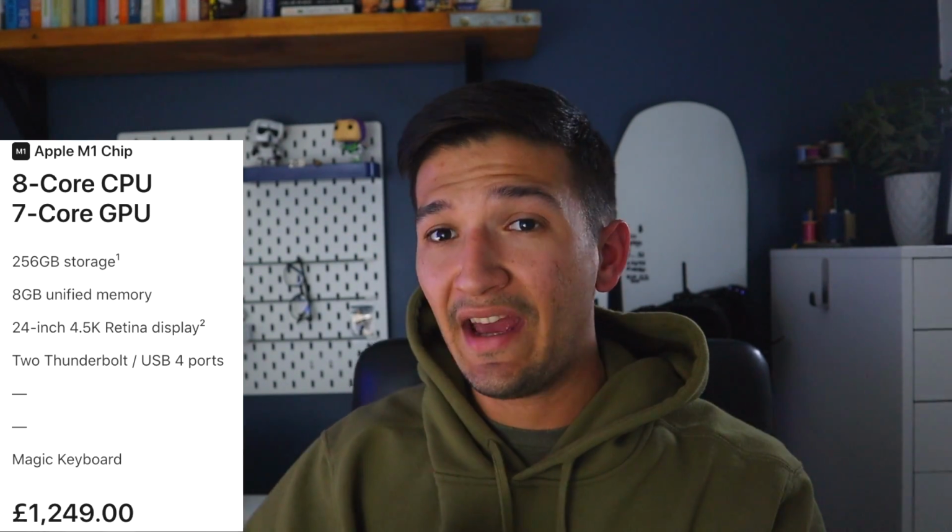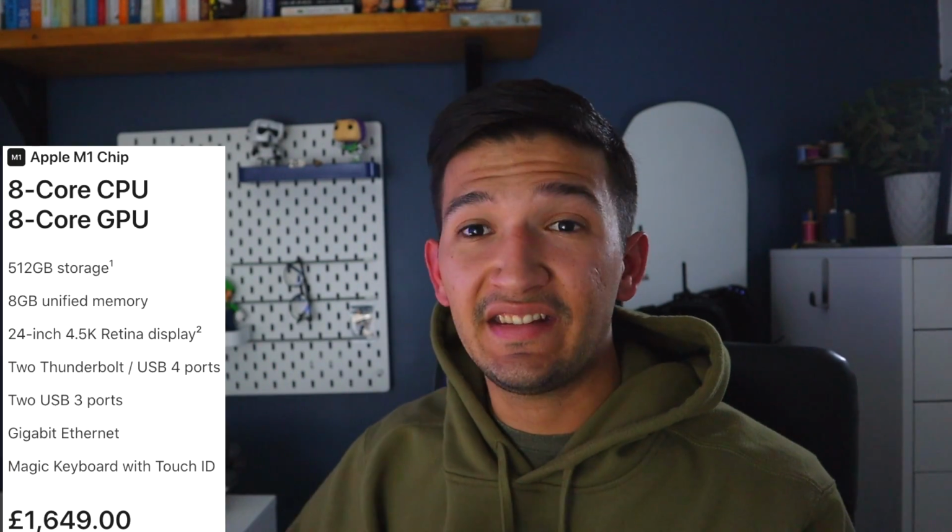The iMacs retail for 3 different prices: $1299, $1499, and then $1699. The $1299 only comes in 4 colors and only comes with 2 USB-C ports, both of them Thunderbolt. That's the only down thing. The $1499 comes in all 7 colors, and you have your 4 USB-C ports, 2 of them being your fast transfer Thunderbolt ports. And then the $1699 is pretty much the same 4 USB-C ports, but with 512 gigs of SSD.